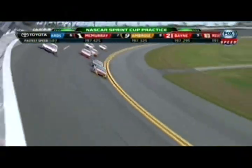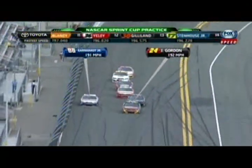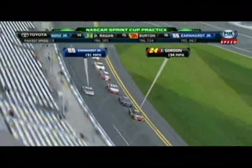All right, thanks, Carl. Thanks, Krista. Jeff Gordon, who did not participate in the earlier practice session, works his way underneath his Hendrick Chevrolet teammate, Dale Earnhardt Jr. That's Michael McDowell right behind Gordon. In the 98, then Trevor Bayne.